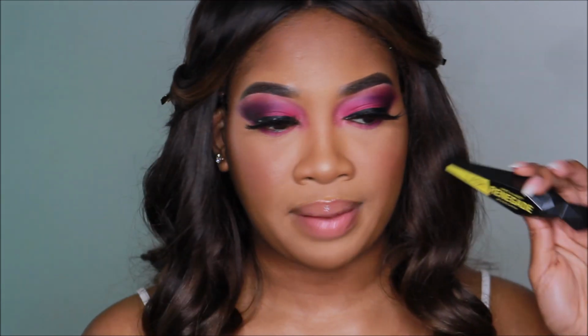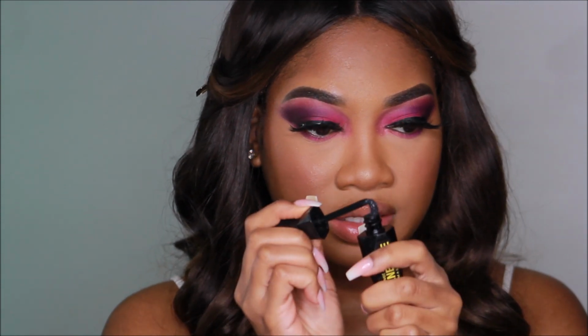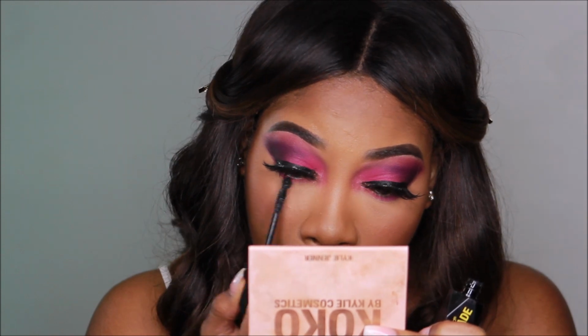Then I'm going to apply some mascara. I'm going to be using the Lash Renegade Mascara by Wet n Wild. Like I told y'all, this is my favorite mascara. I like to bend the ends and then I just go ahead and go in.